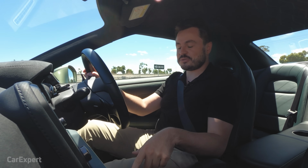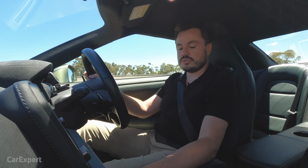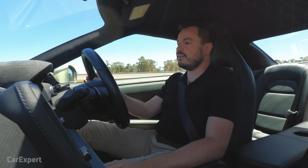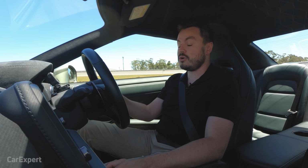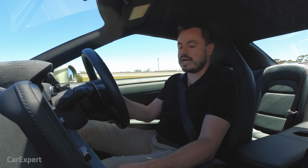Let's quickly talk about these switches down here as well. So you have suspension mode, comfort, normal, and R. You also have drivetrain mode in R or normal. And finally, you have stability control in standard, R or off. To access the R modes, you just push and hold the switches until R lights up.